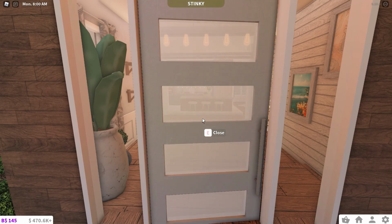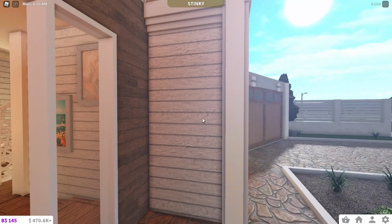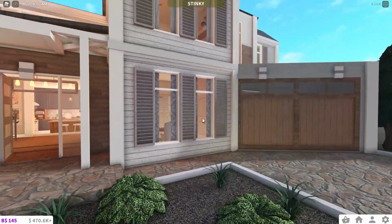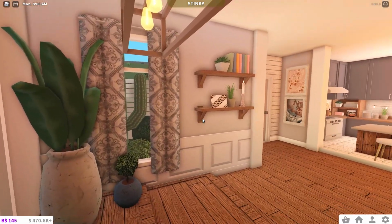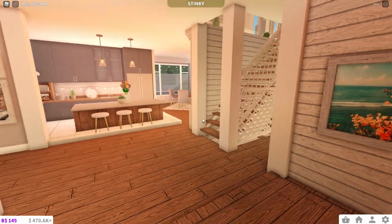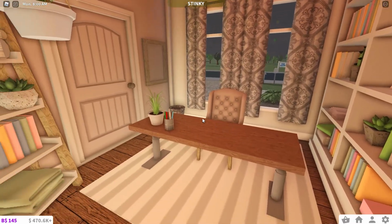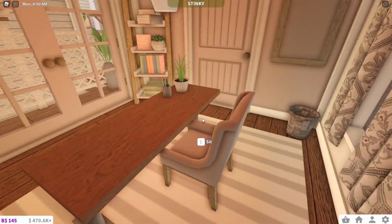Going inside, I actually haven't toured this build since I literally just got on Roblox and picked a random plot, and this was named cute home. So here we are. Here's the entrance to it. I think over here we have an office. Yes, pretty small. Maybe we can find some custom desk or a chair or something.